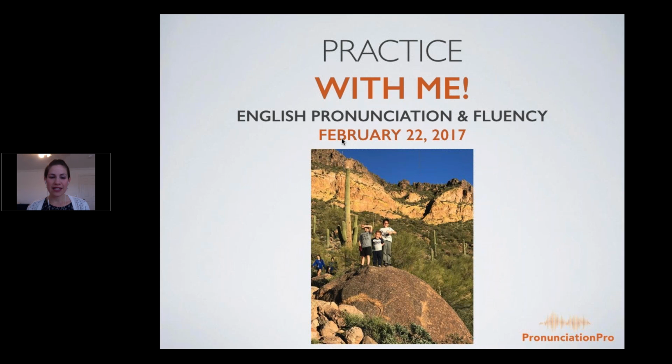This last Monday was a holiday off of school for my kids, President's Day, and we went on a hike. This is a picture of the hike that we went on. We live in Arizona, which is a desert climate, and this hike is through what they call saguaro. The saguaro cactus is what you see behind my boys there on the rock, and it's this forest of saguaros.